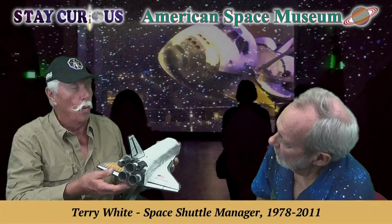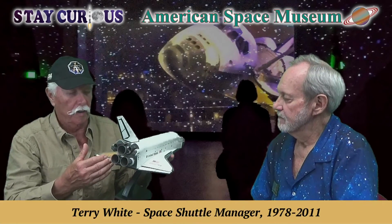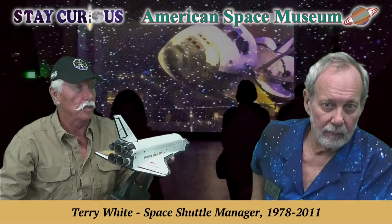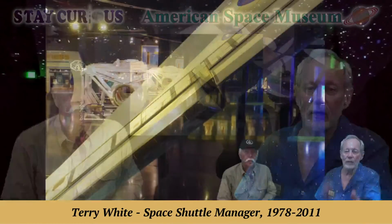You can't see the body flap on here, they didn't put it on the model. This is the only aircraft type vehicle in the world I've ever seen that had a body flap, and that was to help slow it down when it got down to the lower altitude. We'll see the body flap on the real deal there. Set that over there, Terry. Great explanation there. It sets us up for looking at this in a little more detail.